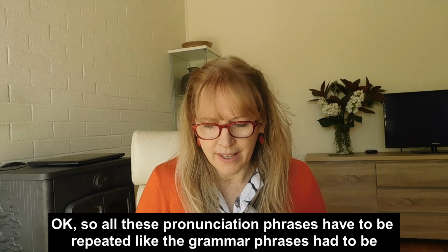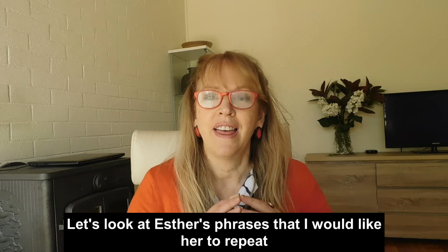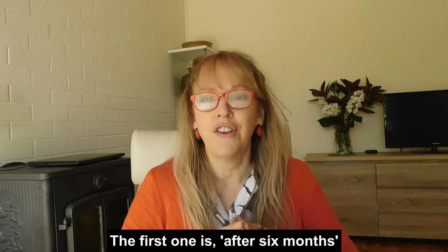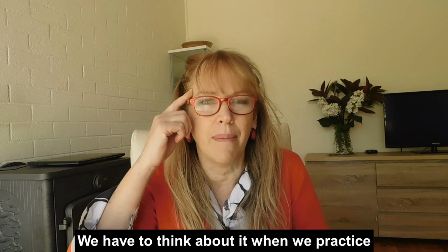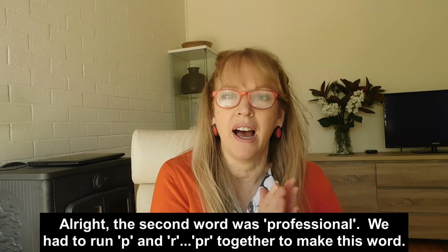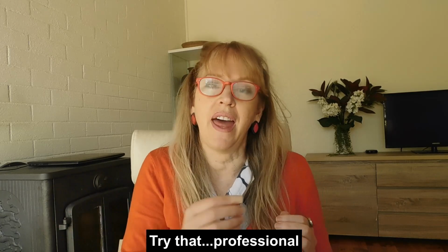So all these pronunciation phrases have to be repeated like the grammar phrases had to be. Let's look at Esther's phrases that I would like her to repeat for 5 to 10 minutes each night. The first one is "after 6 months." Remember, we cut the E off months. We have to cut it short. We have to think about it when we practice, after 6 months. All right, the second word was "professional." We had to run P and R together to make this word. So Esther was saying "perfessional." We need to say professional. Try that. Professional.